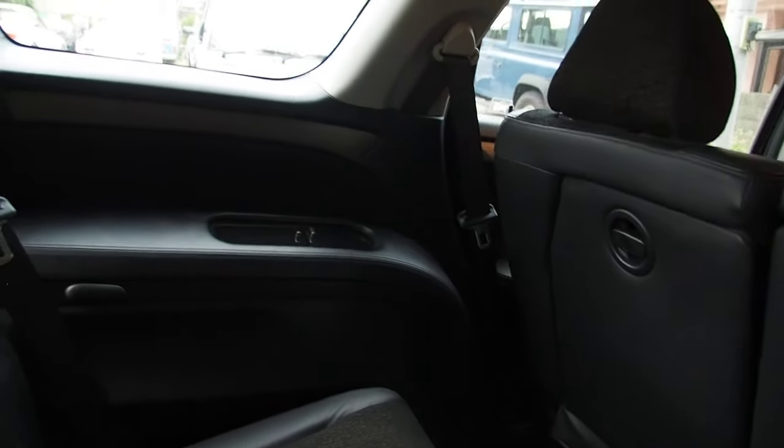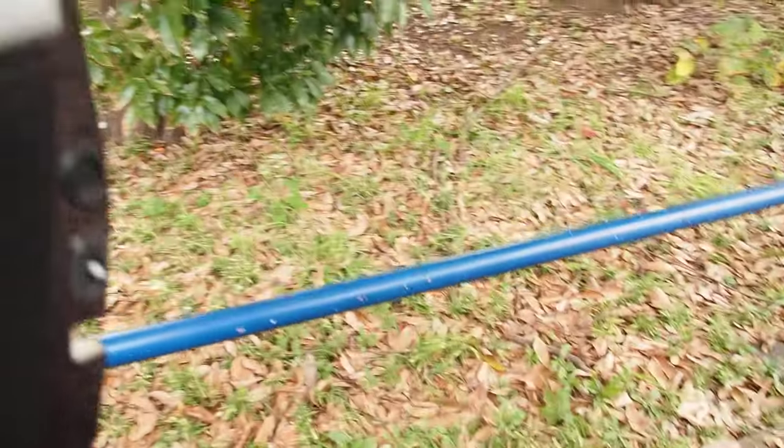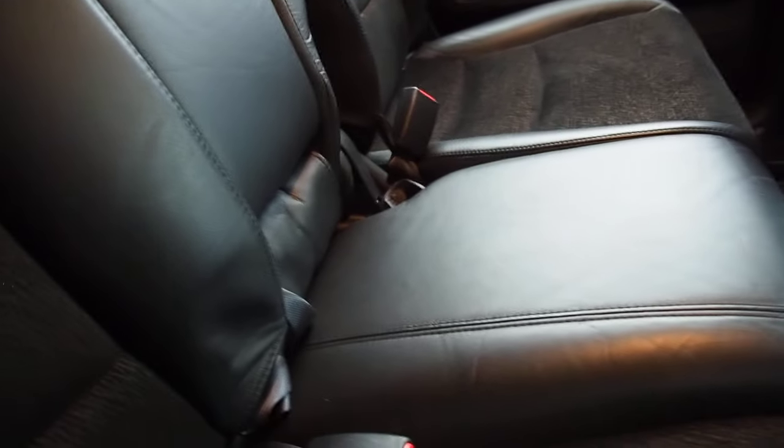You can see my head is not quite touching the top, but I'm sitting up straight. A lot of little hatchbacks and stuff, I have to slouch down in order to actually fit in the back. But no, this is fine for me. I'm 178 or 5'10". And get out. It might be a bit hard to get out if you can't open the door this wide, though. And that was one of the drawbacks of having traditional doors instead of a sliding door. Okay, cup holders and pillow for your kids when they're sleepy.